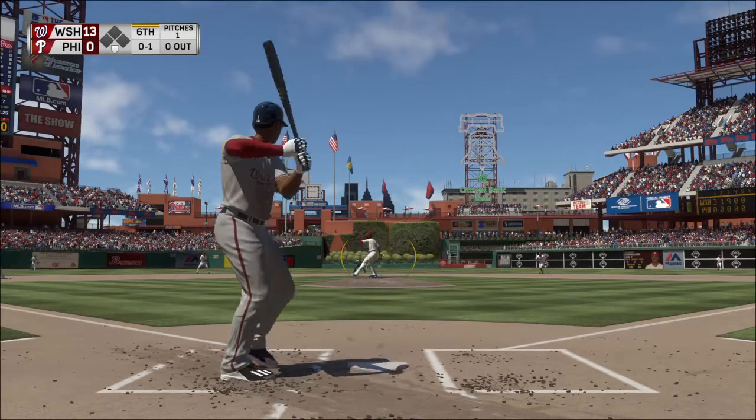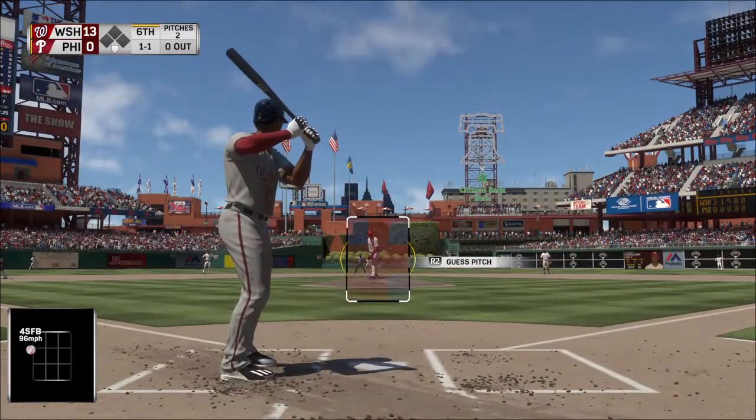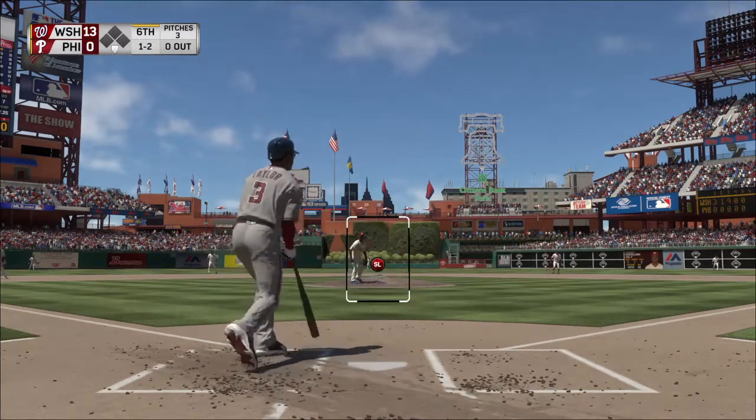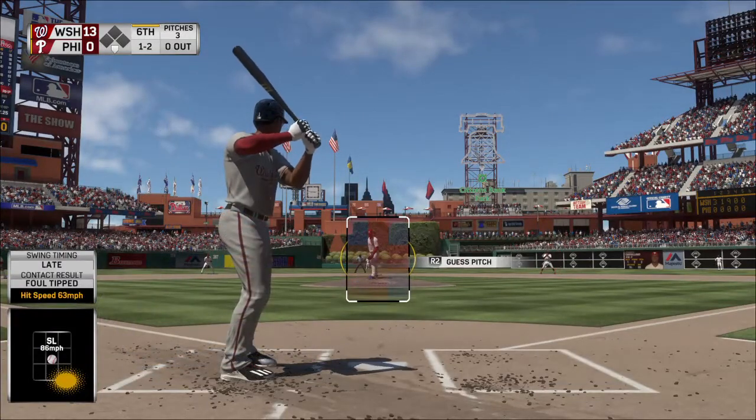Oh, 1 count. Here's the pitch. A fastball that just misses inside. That's not an easy pitch to do anything with, right? 96 miles an hour in on the hands. You almost have to be looking for that pitch to be able to do anything with that. And this is going to be a foul ball.